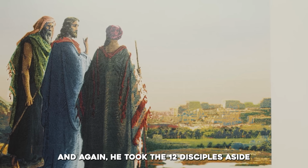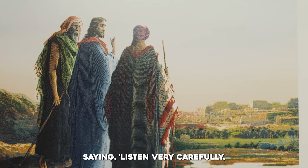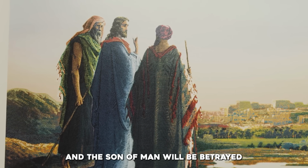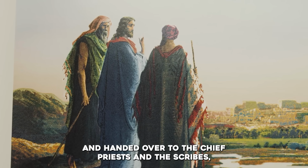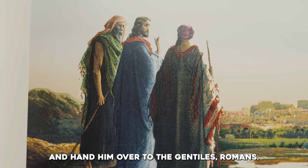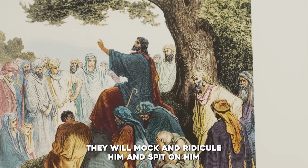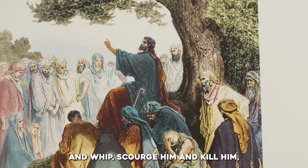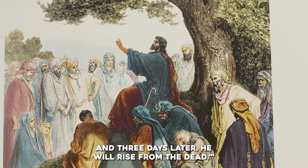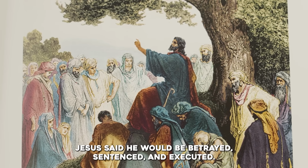And again he took the 12 disciples aside and began telling them what was going to happen to him, saying, "Listen very carefully. We are going up to Jerusalem, and the Son of Man will be betrayed and handed over to the chief priests and the scribes, and they will condemn him to death and hand him over to the Gentiles, Romans. They will mock and ridicule him and spit on him, and whip, scourge him, and kill him. And 3 days later he will rise from the dead." Jesus said he would be betrayed, sentenced, and executed.